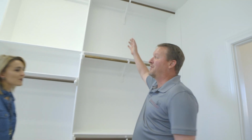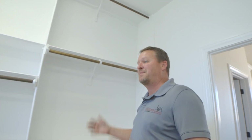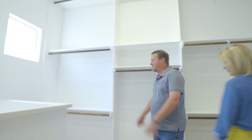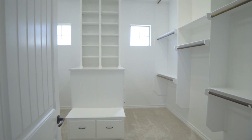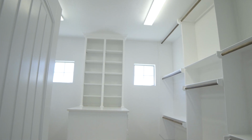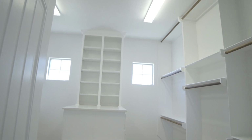If we're able to get 10-foot ceilings, we can go with a third rod. I really hate wasted space, so in here, by the time your clothes are up, you just have enough walking room to get to your chest of drawers. You've got a place to sit down. Put your shoes on. We take the shelves all the way to the ceiling, so we're not wasting that space.